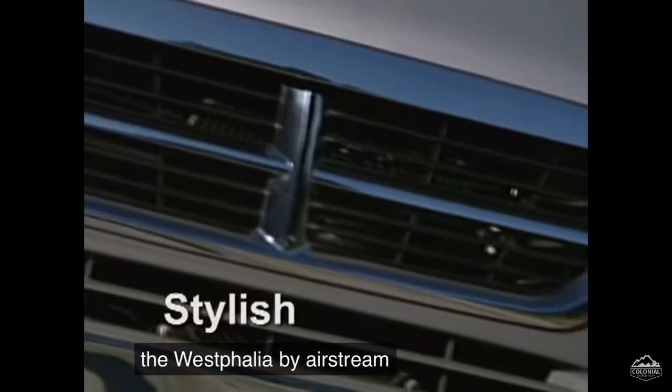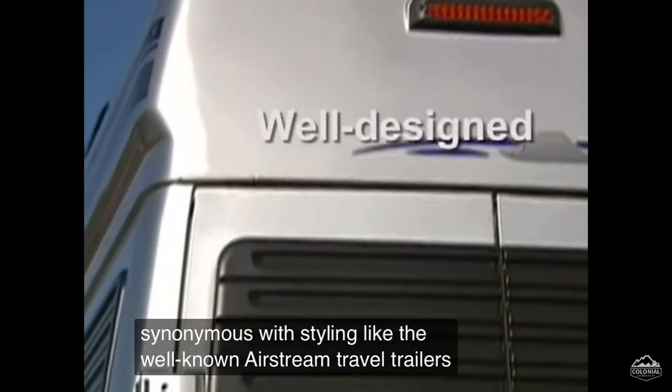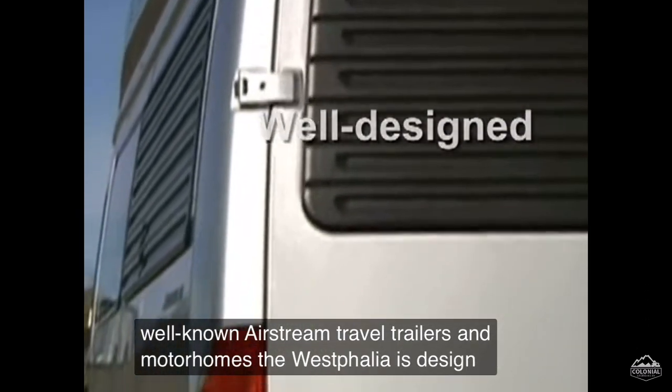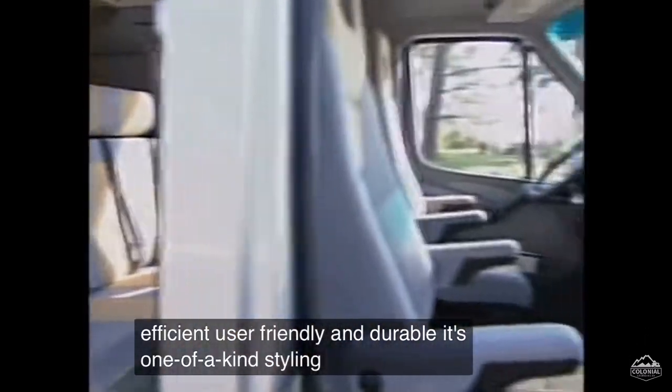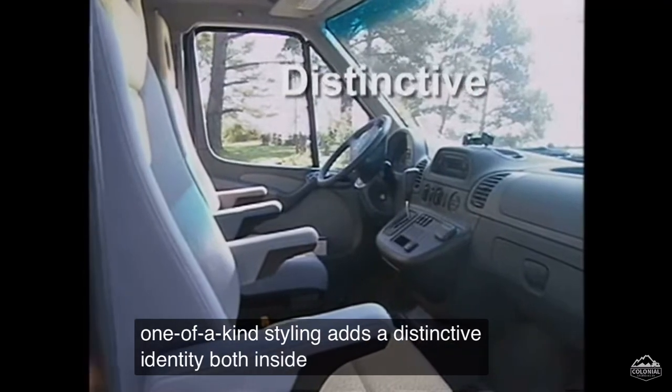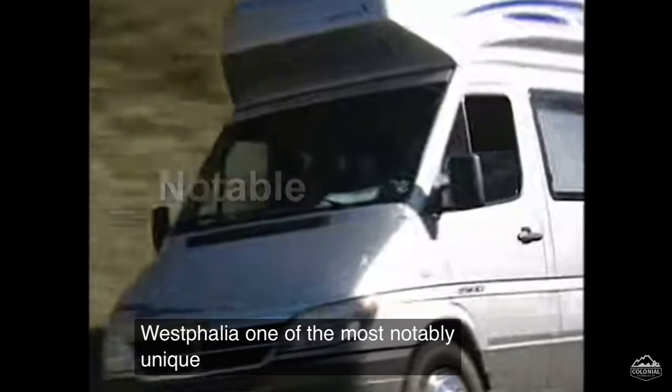The Westfalia by Airstream is synonymous with styling. Like the well-known Airstream travel trailers and motorhomes, the Westfalia's design is efficient, user-friendly, and durable. Its one-of-a-kind styling adds a distinctive identity both inside and out, making your Westfalia one of the most notably unique vehicles on the open road.